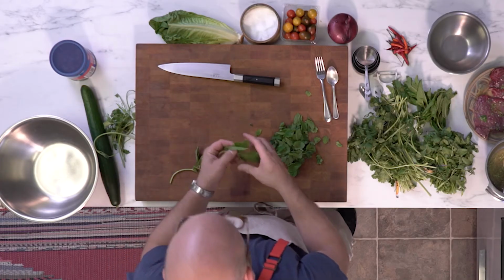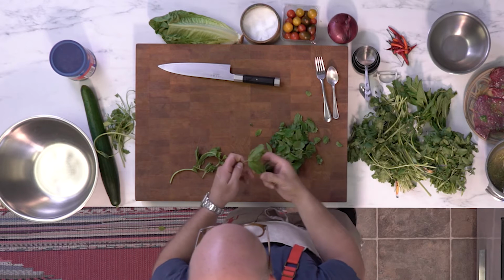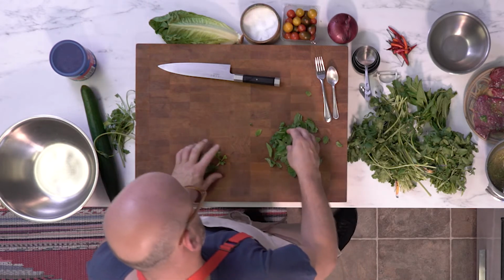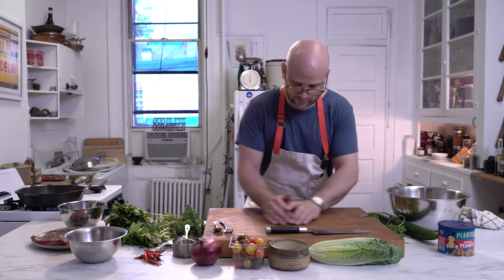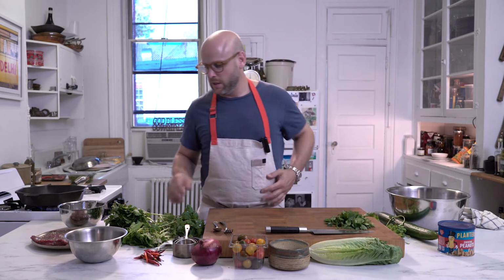A lot of people sometimes you'll find basil in here as well, but for this particular salad I think it's delicious on its own with just the mint and the cilantro. So we can put it over to the side.